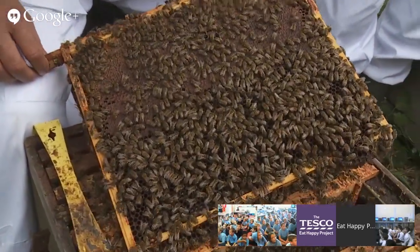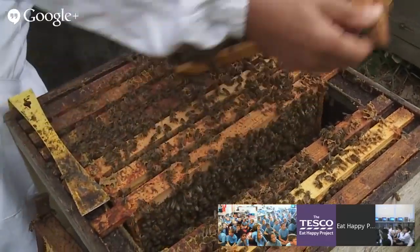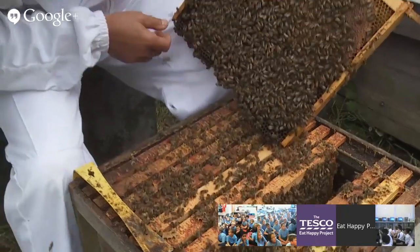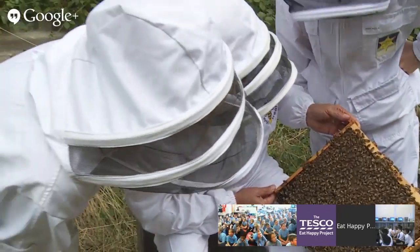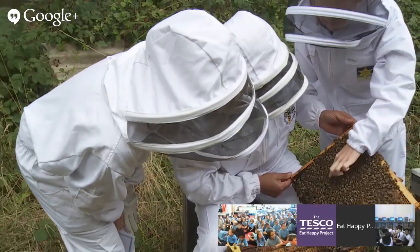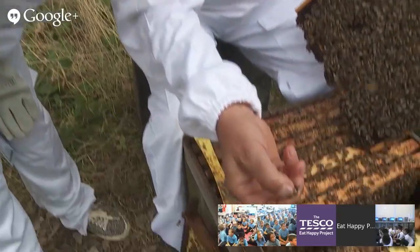Wow. This is great. I think it's a rarity to see bees so close like this. I'm so glad I've got my suit on. Yeah, not any male bees in here. Oh yes, look what we've got here. Here's one that's been out busy.